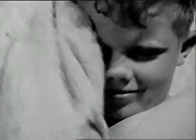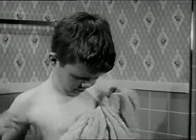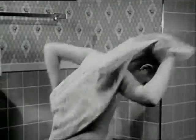A brisk rub down with a large, soft towel tops off the bath. It speeds up the flow of fresh oil from the oil glands to help keep the skin soft. And what's more, it gives you that tingling feeling that feels so good after your bath.